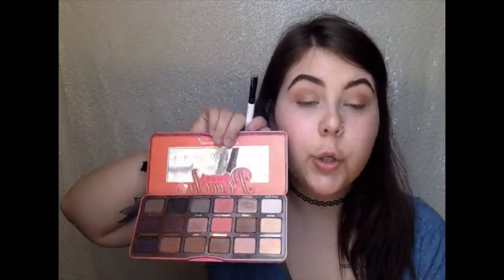Alright, so next thing that we're going to do, before we put the very last color in our crease, we are going to put something on our lid. With the peach palette, there are so many different colors you can put on your lid, and literally every single time I've used something different. So I think I'm just going to use Luscious. I'm going to put some Luscious on, and I'm using this little flat brush, also by Kylie.